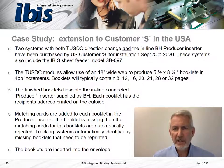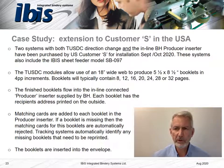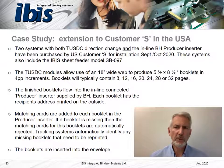The final case study relates to two systems that have been purchased from us for installation at a US customer site next month. These combine together all the features we've already discussed, such as the TU-SDC modules to create the small booklets from a wide web by direction change, and also the BH producer inserter, in line, of course, with the Ibis Smart Binder. This installation also includes the SP097 sheet pile feeder from Ibis, which allows piles of sheets to be fed offline, as well as transporting sheets from the web cutter when running in line from the roll.